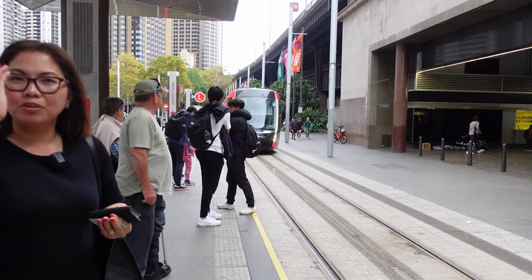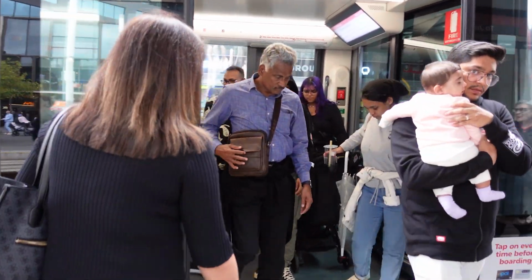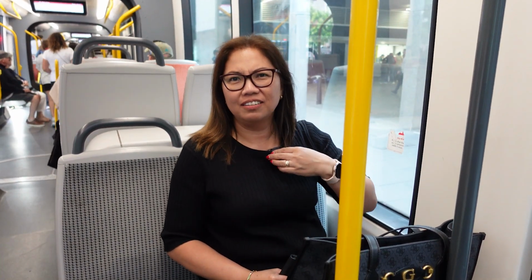We're catching the tram to go to Town Hall, so we can catch our train there going to Campbelltown. Finally, I can sit down. We've been walking for the last 30 minutes, an hour? Oh, I think this doesn't have a driver, right? This is automatic. No driver? Yeah, I think this is a driverless tram.